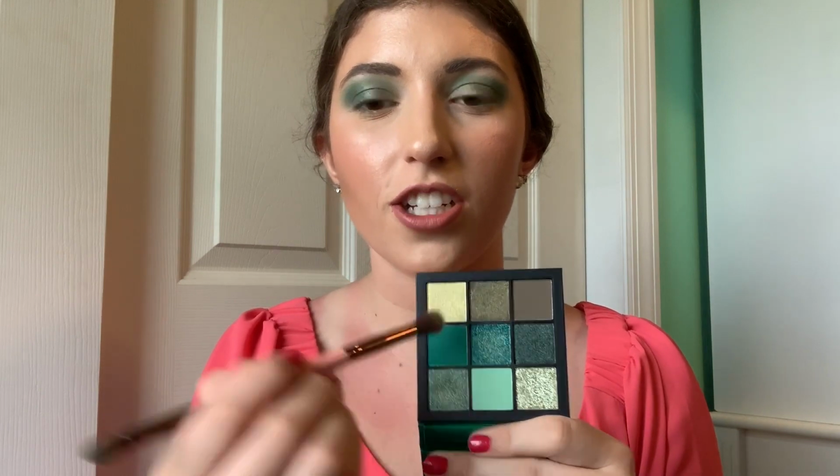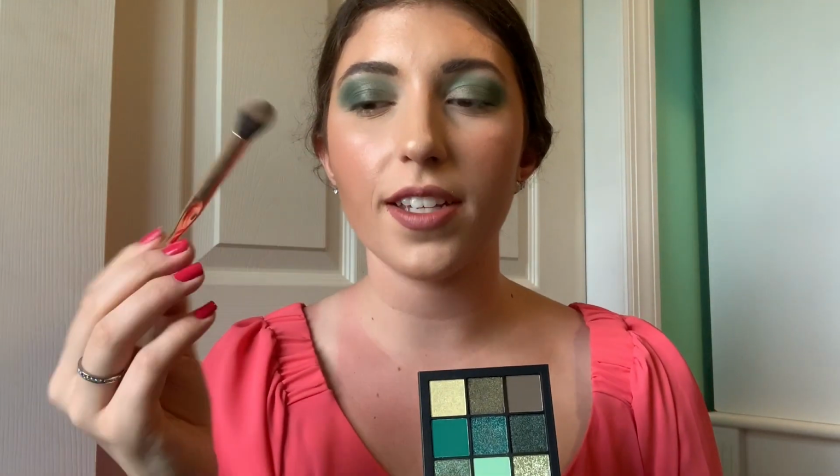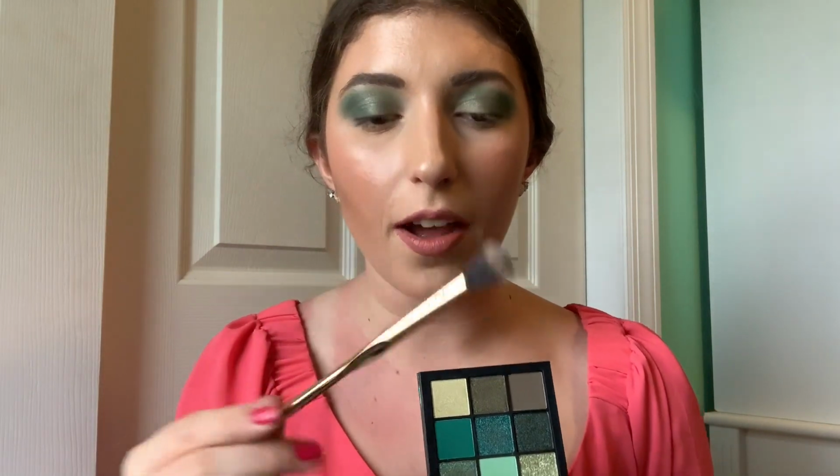And I'm going to do the same thing on the other lid and just pat this onto my lid with this flat shader brush. So again, I'm just going to take the fluffy side of this brush and dip back into this green shade and pop it into the outer corners again, just so that we are blending everything out and making it look seamless as always.